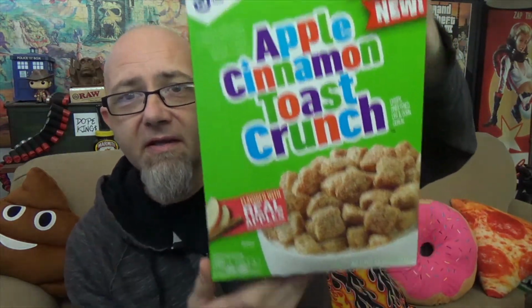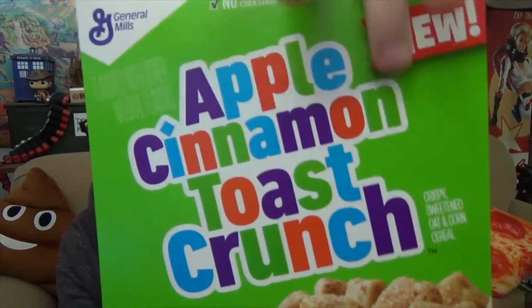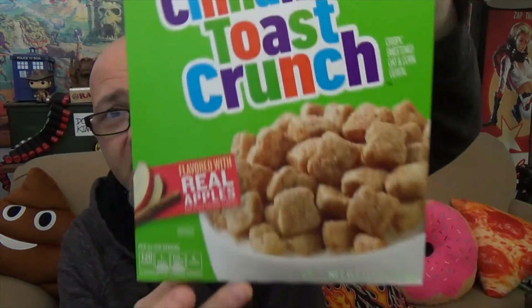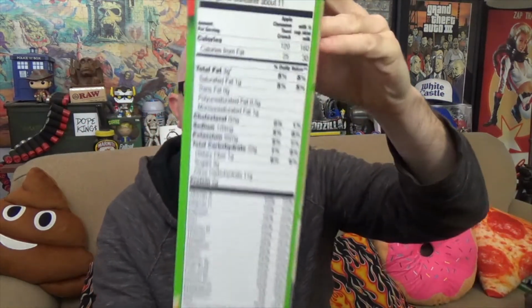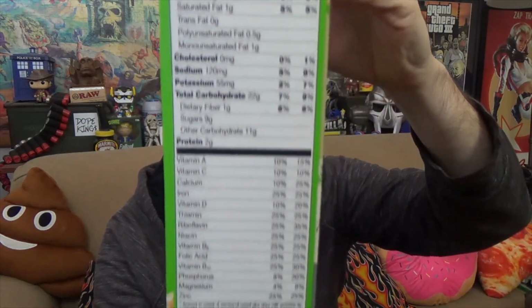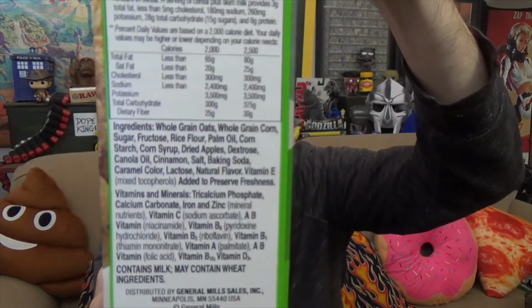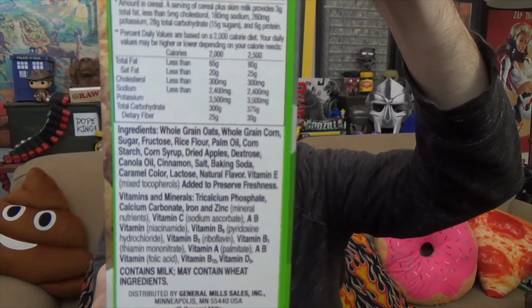Take all that in. It does look like just a regular Cinnamon Toast Crunch box, but with the apple on there in a different color scheme. The chefs are missing, it seems. It says flavored with real apples, and on the side panel here you've got your nutrition fact chart and list of ingredients. I know you all love to see that. Go ahead and pause the screen and read any of that if you need to. Also, there's your list of ingredients down there.